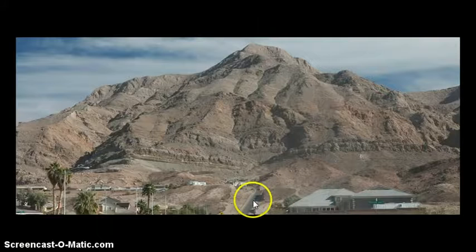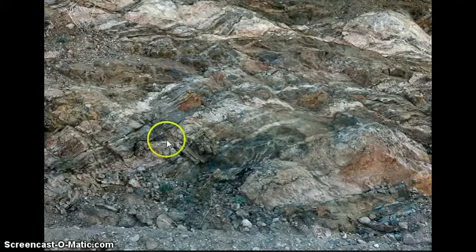This is a road cut, and on this side of the road cut there is Vishnu schist and granite, which is the same material at the bottom of the Grand Canyon. So this is the base of the Grand Canyon. This is the Vishnu schist. It's foliated, but you can see that it started off as straight layers, probably sediment, and then folded up supposedly.